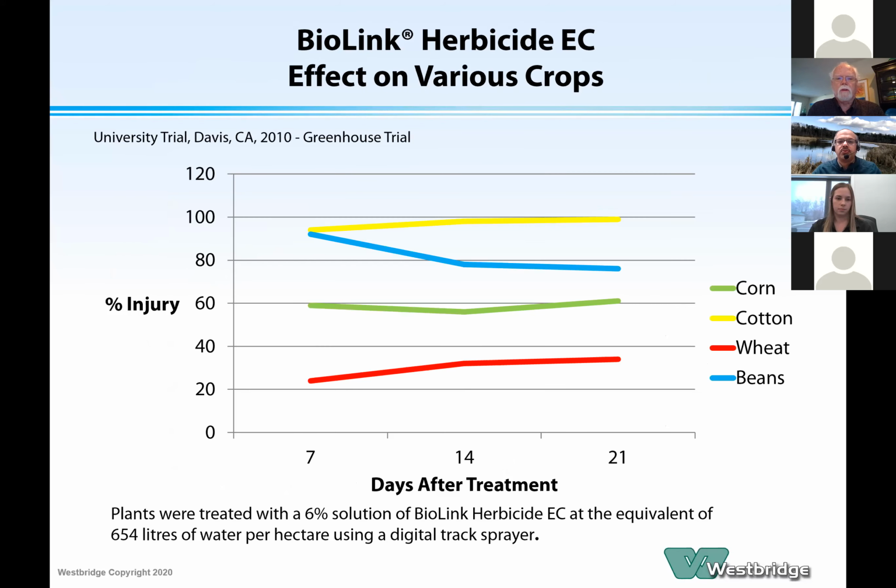The product can be phytotoxic to crops. So here we have the wheat and cotton, which are the yellow and the blue bars. You can see there's significant burn on those. Those are the dicots. And then the corn and wheat, there's less burn on those because they're the monocots.